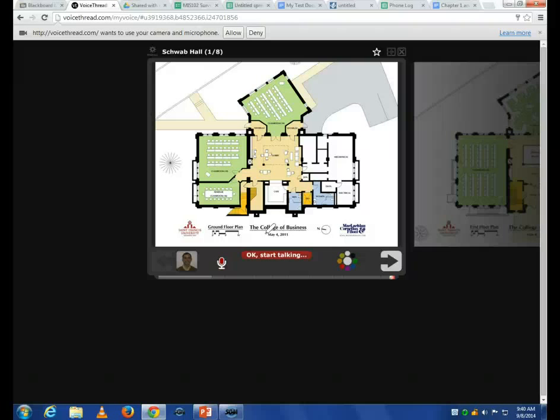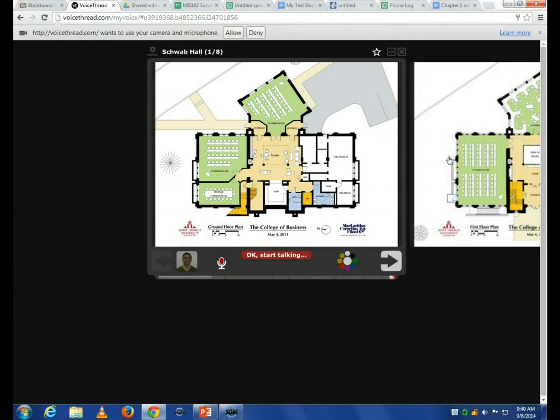But you're going to have to sign up for a free VoiceThread account to comment on this. I want your actual input because we're going to be meeting with the architects soon. These are old plans, but we're going to meet with an architect to go through the design and update it. I want to show them what students want, or what they think about these current diagrams. It won't just be what me and Dr. Fry think.